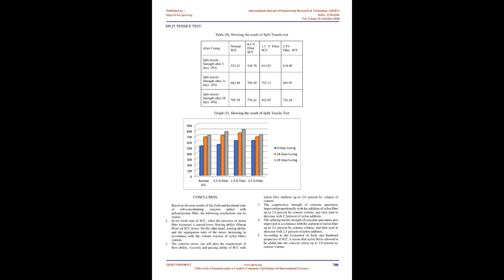V-funnel test. The V-funnel test is used to check the flowability of the fresh concrete, whereby the flow time is measured. The funnel is filled with about 12 liters of concrete and the time taken for it to flow through the apparatus is measured. Further, T5 minutes is also measured with the V-funnel, which indicates the tendency for segregation.